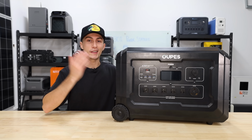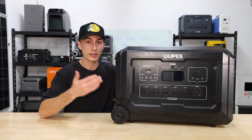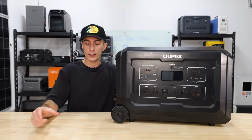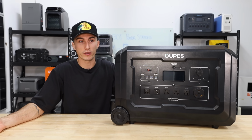And the cool thing with Oupes is that even though they're kind of more of a budget brand, 5% of all of their sales actually go towards a help project that they have where they donate that 5% to give power stations to people in need, which is really cool considering they're not even the most expensive thing in the world.